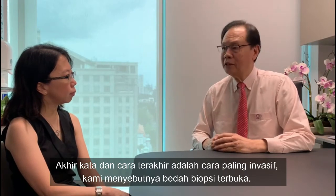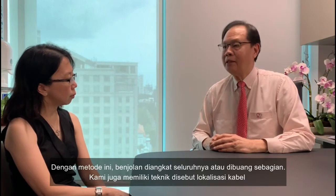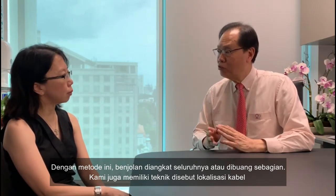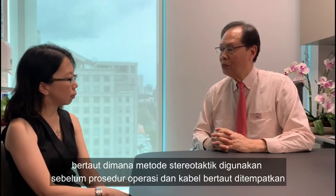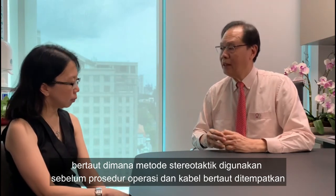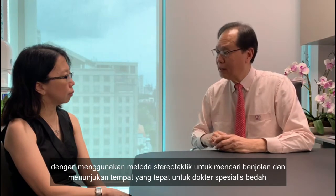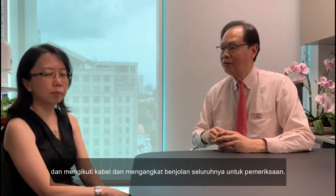The last and final way is the most invasive way, and we call it surgical open biopsy. In this method, the lump is actually excised completely or removed partially. We also have a technique of hook wire localization where a stereotactic method is used prior to the surgical procedure, and a hook wire is placed using the stereotactic method to locate the lump and pinpoint it exactly for the surgeon, who will then follow the wire and remove the lump completely for examination.